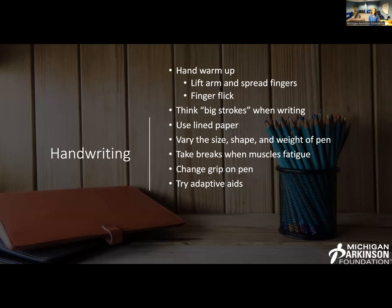So for handwriting, I always recommend a hand warm up. So you just lift your arm, spread your fingers. Some people call it the finger flick, just really warming up that hand. When you're writing, think big strokes. You can use lined paper or that signature guide, and that really seems to help people.